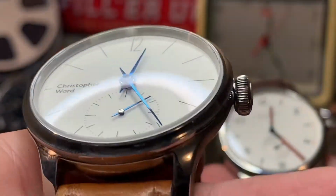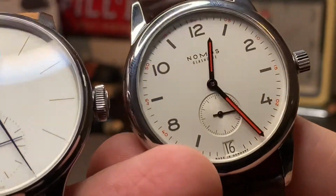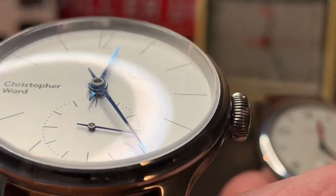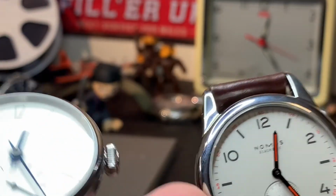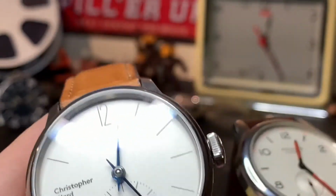Okay, so these two are very, very comparable. The finishings on both these watches are done very high. And I would dare to say on the Christopher Ward, it's even done at a higher level than the Nomos. So if you're thinking about a Christopher Ward, I've got a few Christopher Wards. Fantastic watch, especially for the money.